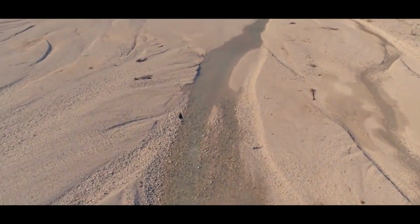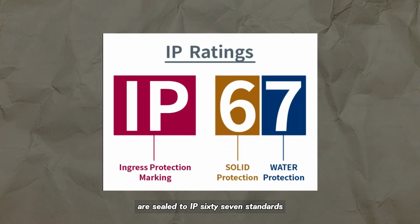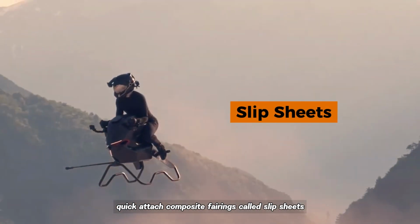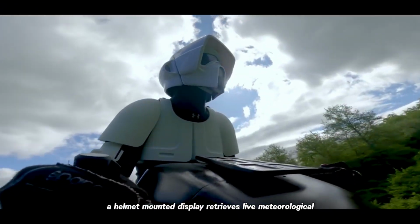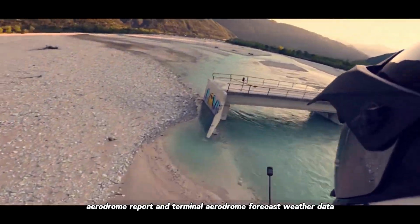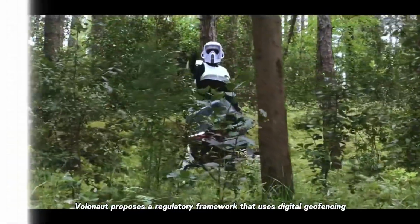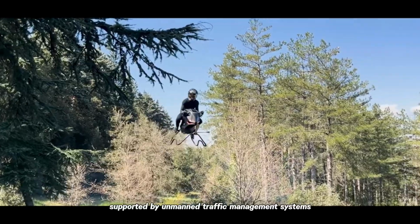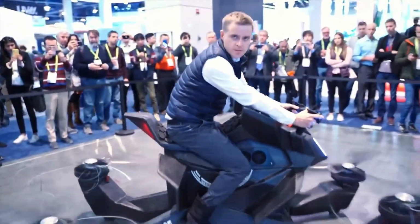Regulatory and weather operation systems are integral to the airbike platform. All sensitive components, electronics, sensors, and fuel lines are sealed to IP67 standards and housed in nano-coated alloy enclosures. Quick-attach composite fairings called slip sheets smooth airflow in high wind conditions. A helmet-mounted display retrieves live METAR and TAF weather data, highlighting wind shear alerts and storm cell boundaries. Volonaut proposes a regulatory framework that uses digital geofencing to establish sky lanes for personal aircraft, supported by unmanned traffic management systems similar to those under development for urban drone operations.